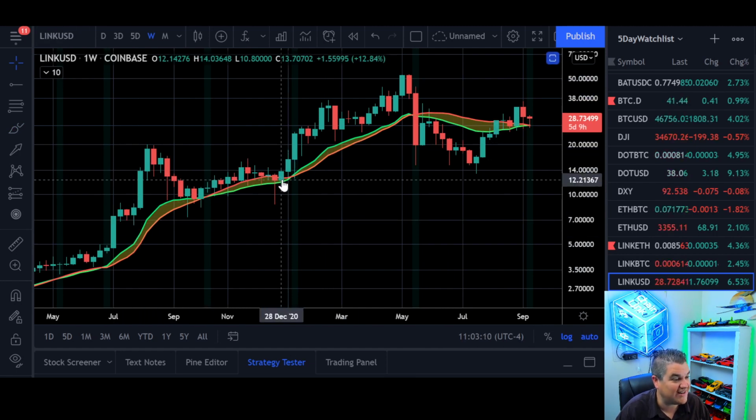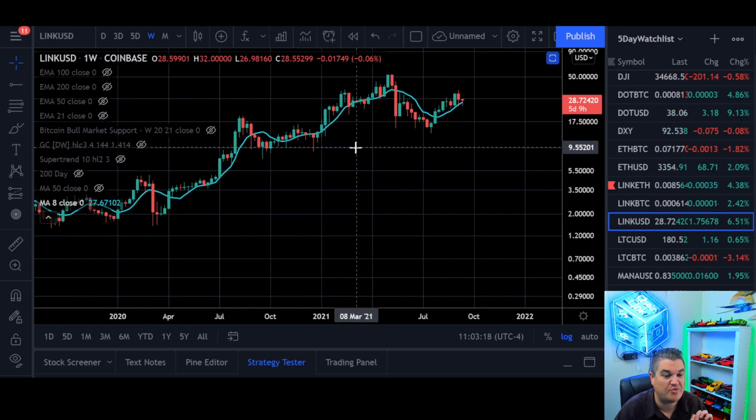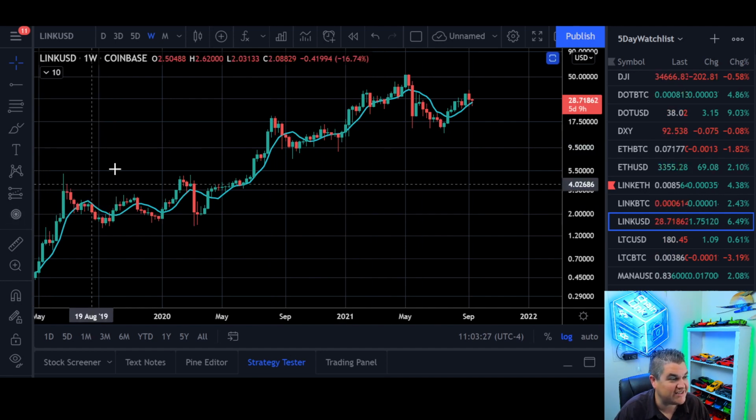Now, when did that last move happen? Well, let's go look. We have one more chart to get to, and then we'll show you some things. But we're approaching about a year exactly before Chainlink took off last time against a certain coin. But we're going to get to that in the next chart.